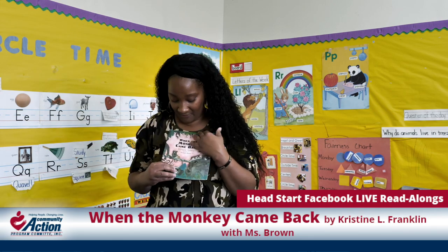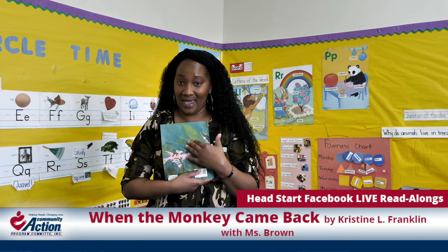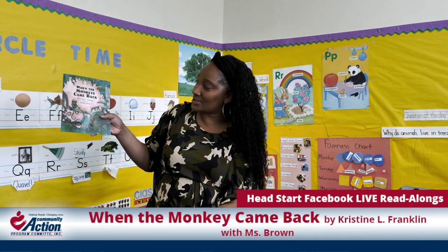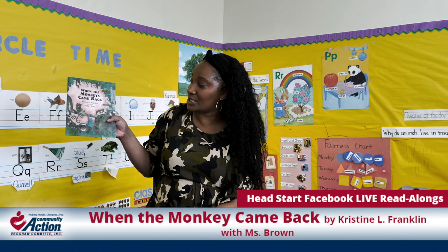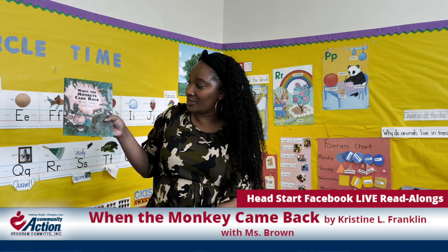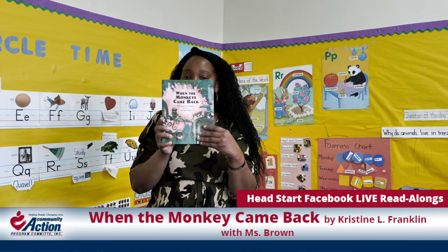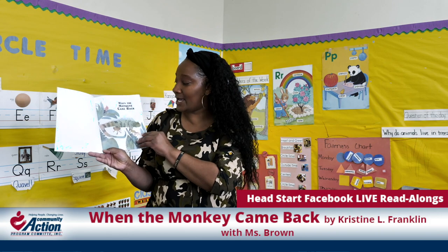Well, you know, at the beginning of our book, they have learned that this is our cover, this is the back, and this is the spine. They know the spine holds our pages together. Our title is called When the Monkeys Came Back. The author who wrote the story is Kristine L. Franklin. The illustrator who drew the pictures is called Robert Roth. This is our title page.